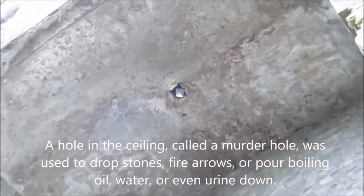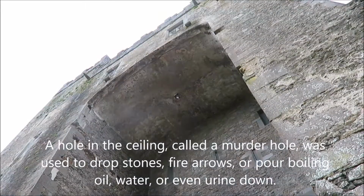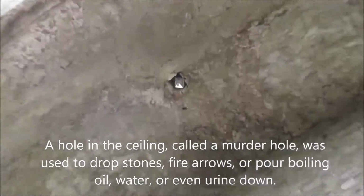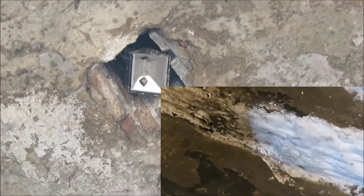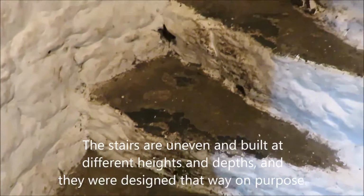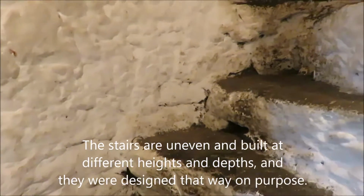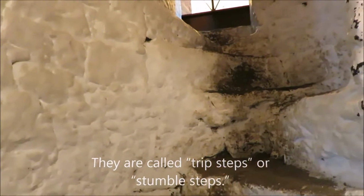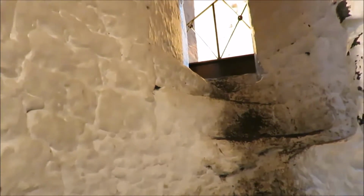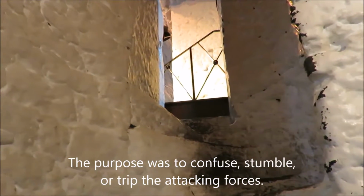A hole in the ceiling, called a murder hole, was used to drop stones, fire arrows, or pour boiling oil, water, or even urine down. The stairs are uneven and built at different heights and depths, and they were designed that way on purpose. They're called trip steps or stumble steps. The purpose was to confuse, stumble, or trip the attacking forces.